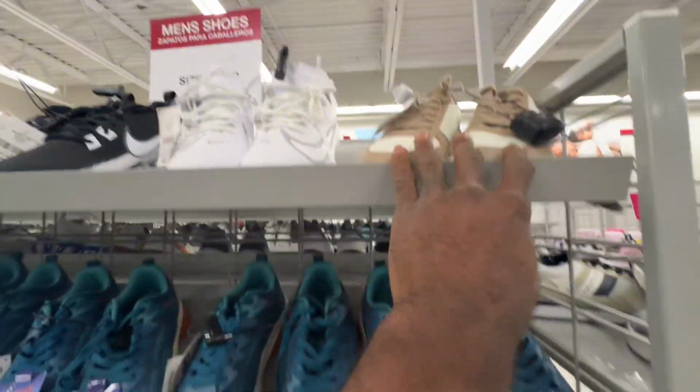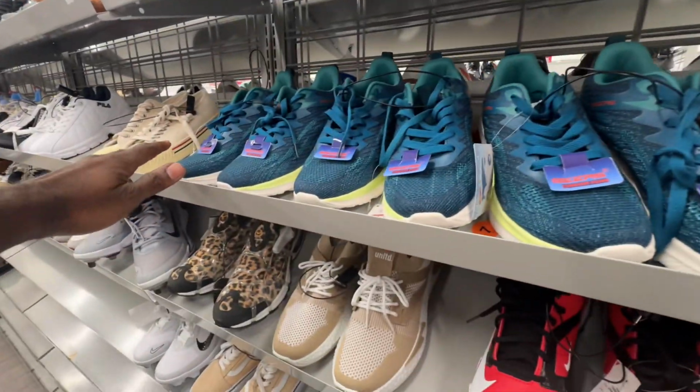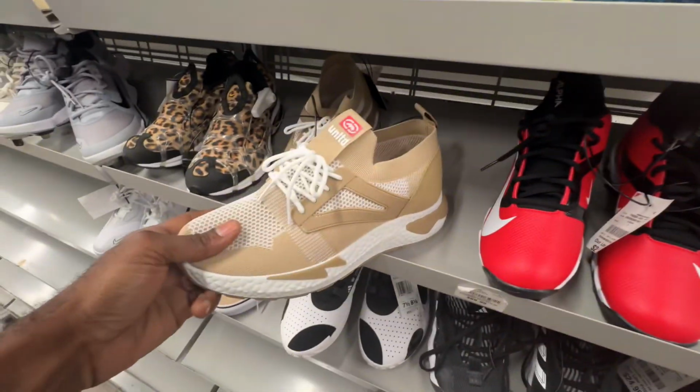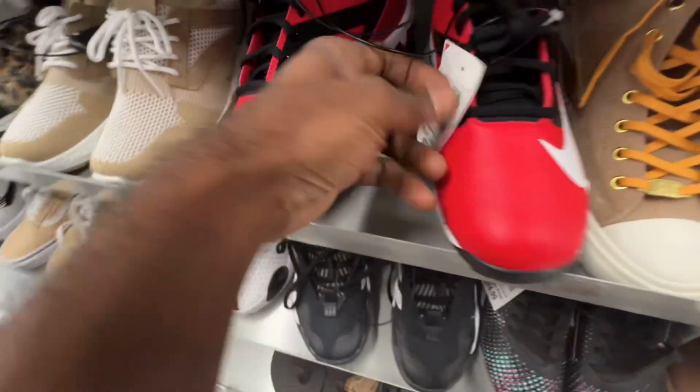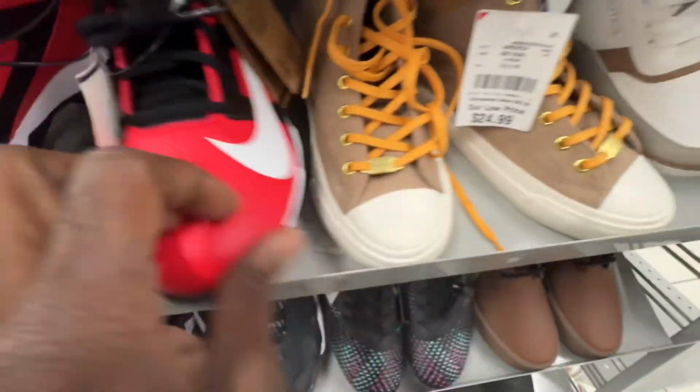Then you got the Guess sneakers here. You got a whole bunch of LA Gear sneakers here as well. Then you got some Echo shoes here, some more Nike cleats in here too. And these will be going for $25 as well.